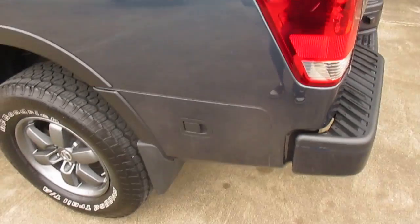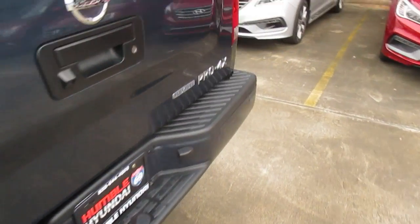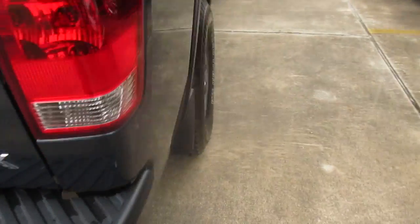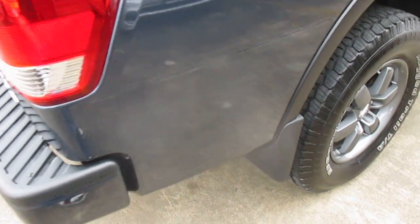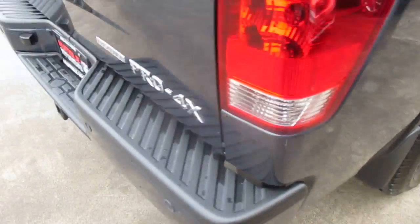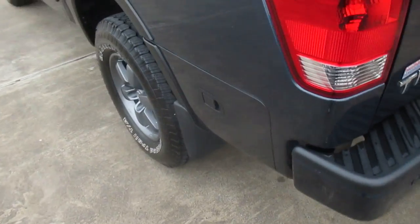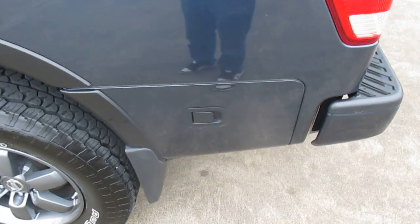But this Titan here has a real interesting one. If you look at the right rear of this pickup, you can see that it looks like a normal rear quarter panel. There's nothing here, as you can hear. There's solid metal there. But if you walk around to the left-hand side, all of a sudden, there's a little latch right there.